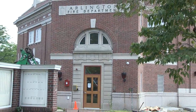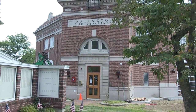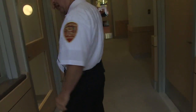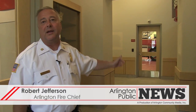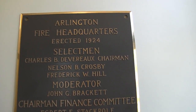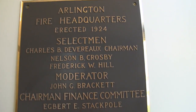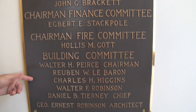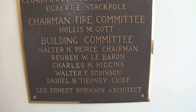This is where the public will access the building. You'll come in, and if they're not out on a call, there's usually a firefighter on duty who will greet the public, and then you'll have your entranceway as to what you saw outside. The original building plaque is right there. This also was sent out and completely redone. At one point, you wouldn't have been able to read the letters. The letters were pretty much the same color as the background. There was so much tarnish on it.